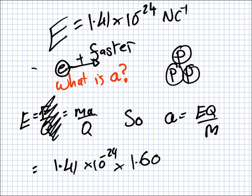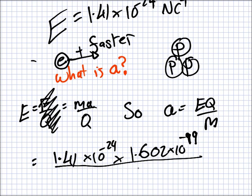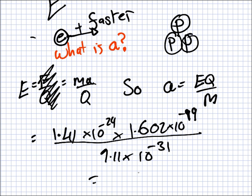1.602. Yeah, it's 10 raised to power minus 19. Now, question. What mass? Is it the electron or the protons? Electrons. Which is 9.11 times 10 to the minus 31. Okay, so what answer did you get?